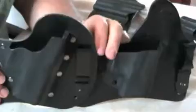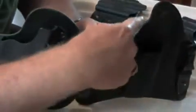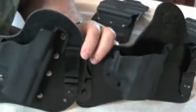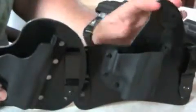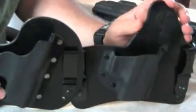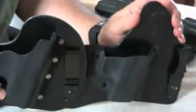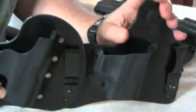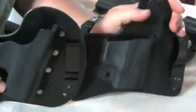Now, right off the bat, you can see that the Crossbreed has this big fin on top. Some people like that. I personally do not. I don't like this piece of leather because it kind of sticks me in the side. Maybe I need to lose some weight. I didn't find this to be terribly comfortable. Some people like it because they use it as a sweat shield.